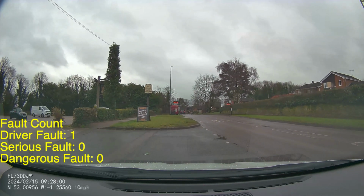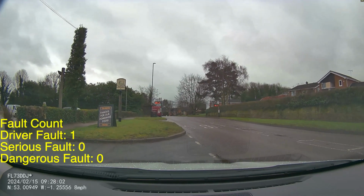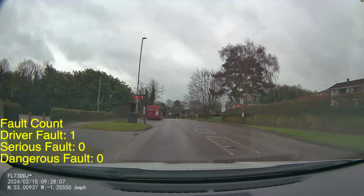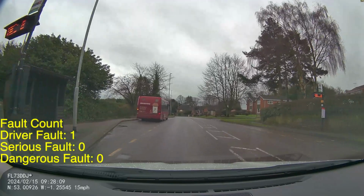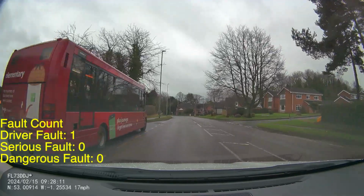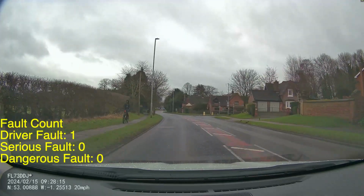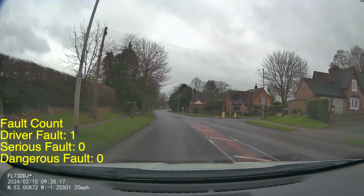The other point is we're not actually outside Watnall Test Centre here, we're a little way down the road because the lay-by outside Watnall Test Centre was closed on this day. So we're just using this small section of road which would be the end of this test route as the start point, but it'll work out roughly the same anyway.